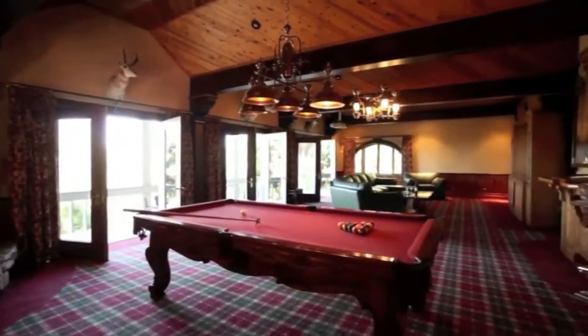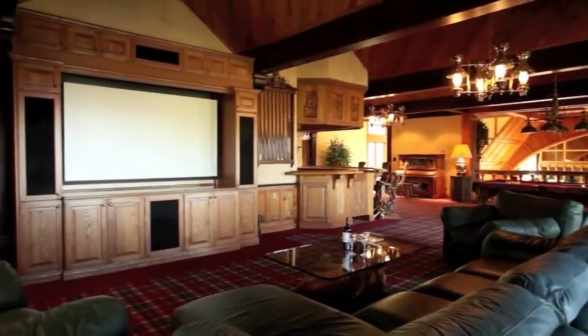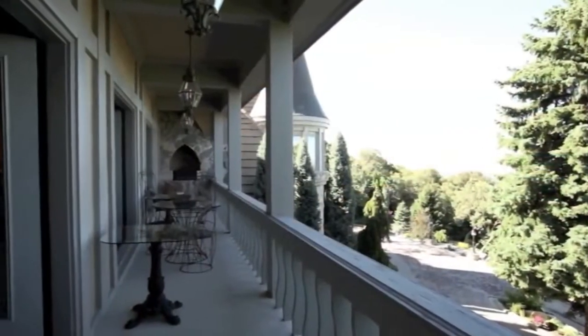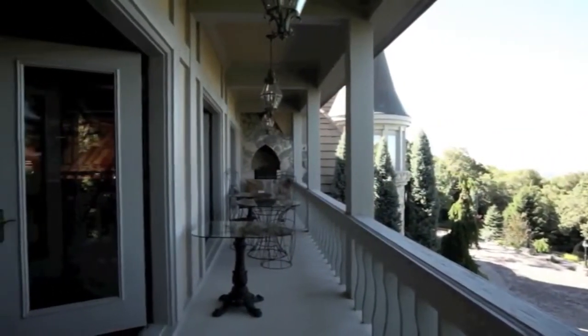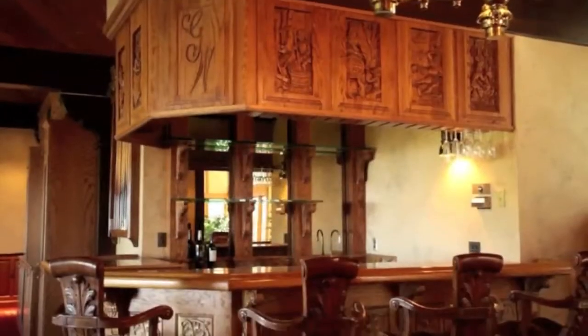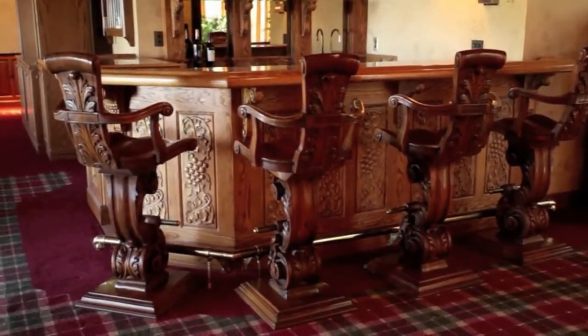Another staircase off the great room leads to the den, where the latest movies and entertainment will come to you with your own state-of-the-art theater and surround sound. A deck follows the length of the den with a built-in barbecue and more amazing views. You'll love the convenience of the bar, fridge, and ice machine.